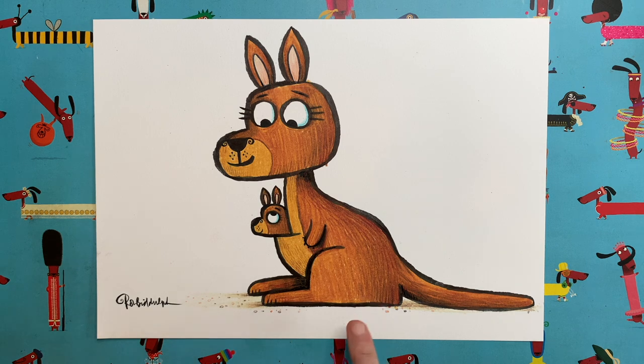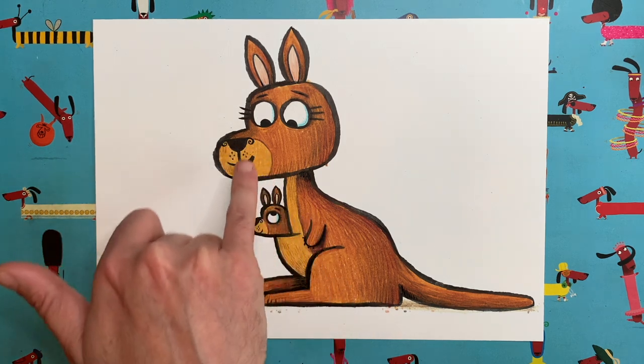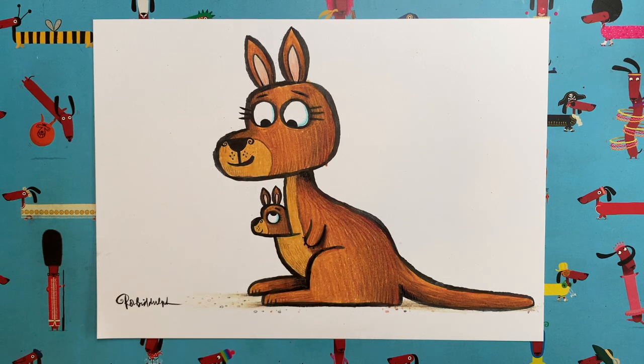I don't know what colours you've done your drawing. I've gone for the regular brown with a slightly lighter tummy, as you can see here, and I did a little white, sort of lighter bit around the muzzles of the flyer and the joey. Maybe yours is multicoloured, maybe yours is stripy or covered in stars, I don't know, but I can't wait to see them, so do post them with that hashtag.